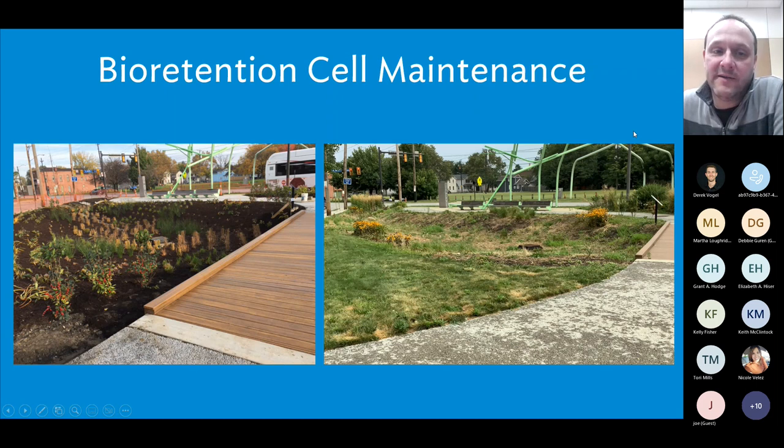For bioretention, the by far number one issue is the vegetation that's part of that bioretention cell. I'm not trying to call out the folks that were part of the Arch Park bioretention cell. They have worked as hard as anybody I've ever seen to try to maintain this practice, but this is what they're dealing with. You can see what the practice looked like the day after it was planted. And what it looked like a month after that, it looked absolutely gorgeous. Lots of plants, a lot of different species, and then the weeds kicked in. And so it became a maintenance nightmare for them.